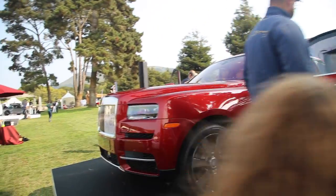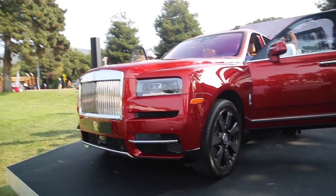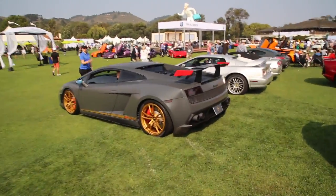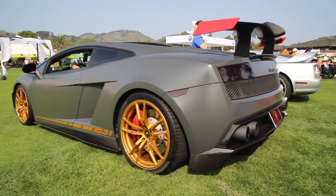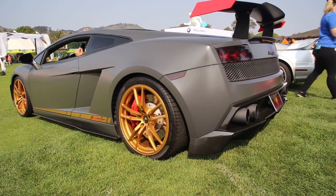We got the Cullinan. The Rolls Royce SUV, the Cullinan. We got the AMG GTR. Then this Super Trofeo Stradale. This thing is nuts. Yeah. Sounds crazy.